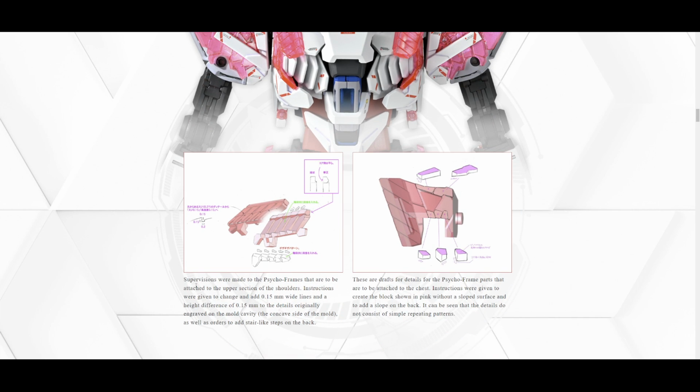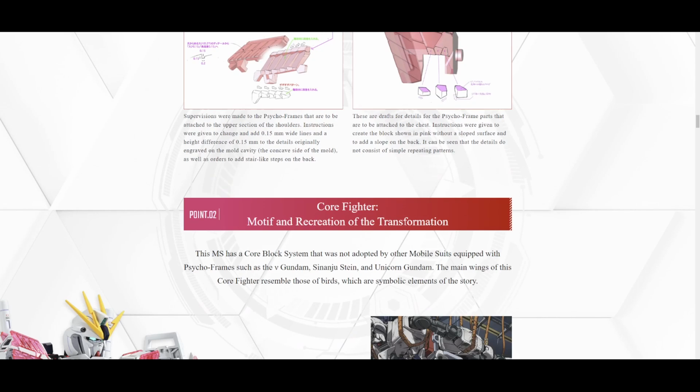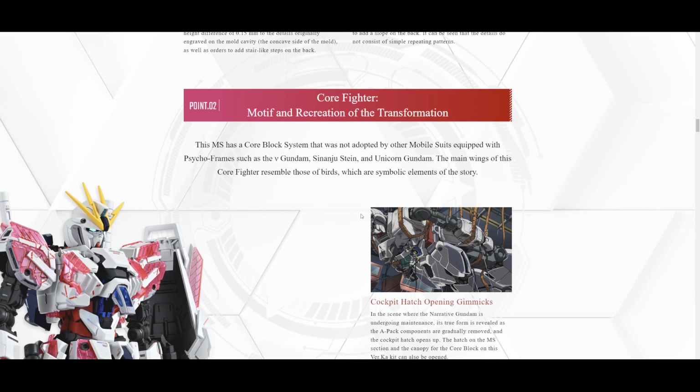Oh, excuse me. The supervisions were made to Psycho Frames that are to be attached to the upper section of the shoulders. Instructions were given to change and add 1.15 millimeter wide lines and a height difference of 0.15 millimeters. Clearly, they did a lot of details on here. Of course, the core fighter was a big thing.